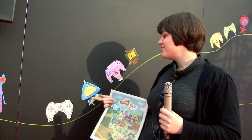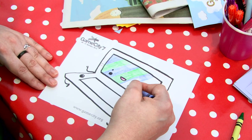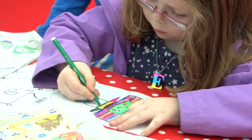And here's some that other people have done, and we've got some colouring cutout pages that people have coloured in and then cut out, and we're all going to fill it up with those.